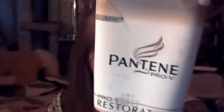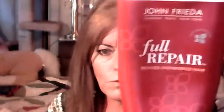The first thing I do is I shampoo with Pantene Pro-V Restoratives. Can you see this? There we go. Pantene Pro-V Restoratives, and this is for damaged hair, color damaged, and strengthens and fortifies weak and exhausted hair. That's my hair. And then I follow that with the John Frieda Full Repair, and this is for overworked hair. It revives overworked hair. Full body conditioner weightlessly repairs to restore full style.